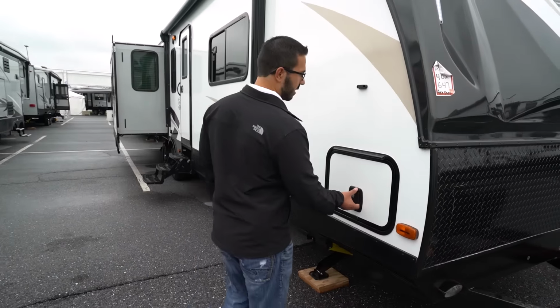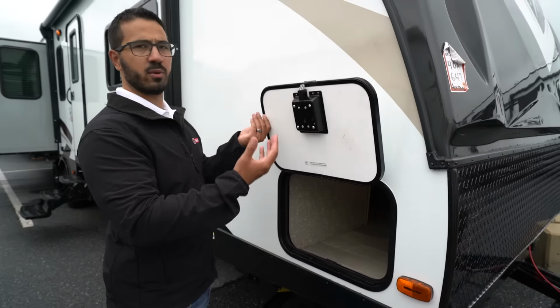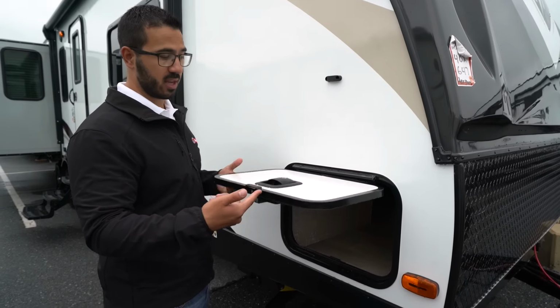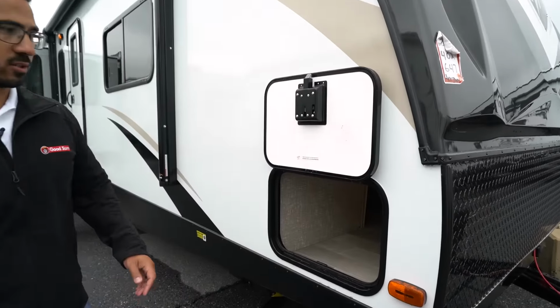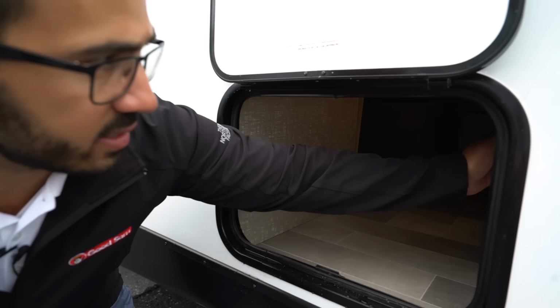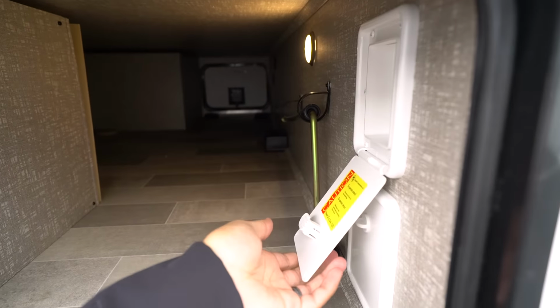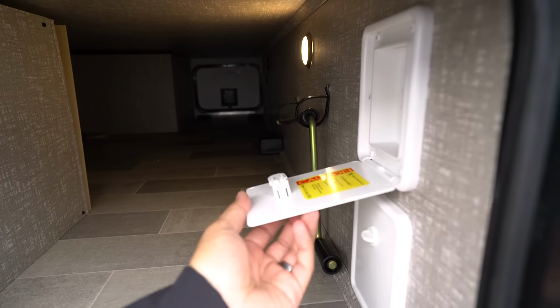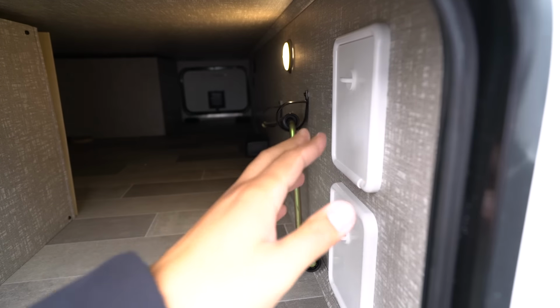Coming around to the side here is our pass-through storage. You have a covered hinge, so that way you don't have a bunch of rust coming down the door. It's also a slam latch, like so. And it is magnetic, so it sticks up there just like that. As we make our way inside here, you'll see these 2 little white doors. If you drop these down, you'll see a control in there. That is for your power stabilizer jacks. The one here will control the front 2, the other one will control the rear 2.